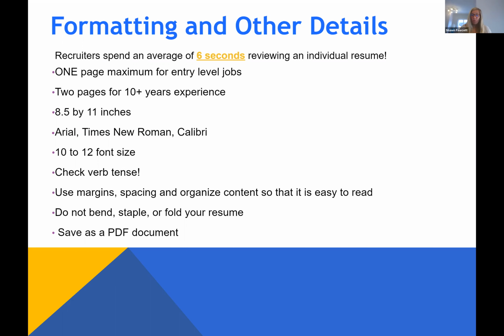You don't want to bend, staple, or fold your resume. And then also make sure that you save your resume as a PDF document. Oftentimes I see students that submit their resume as a Word document, which is typically the platform that most students are using. But the problem with Word is when you upload your resume within an application, if you have Word, let's say 2010, and whoever is downloading your resume has Word 2007, then that can be a challenge because sometimes the formatting gets a little screwed up. So if you save it as a PDF, the formatting actually just stays as is. So there's not going to be any issues when it transitions from your computer to the person that's hiring and their view.